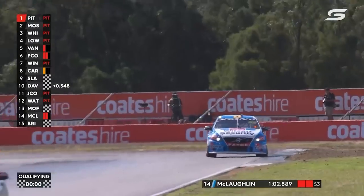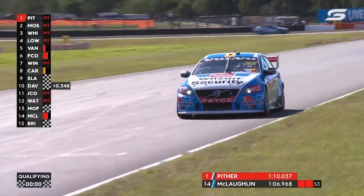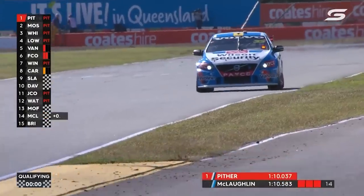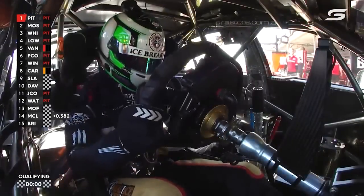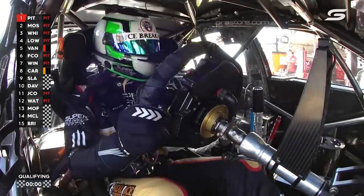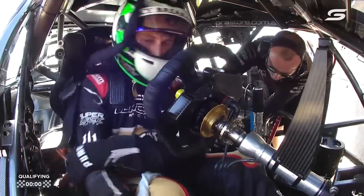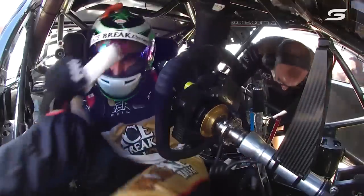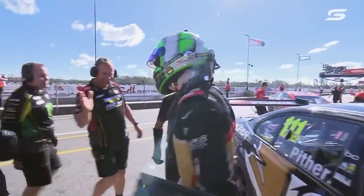McLaughlin's response in the Volvo. Scotty's down in 14th, one position behind. Well done, buddy. Well done. One position behind James Moffat. But Chris Pither, this is all about you. What an amazing career moment. And he has responded in the finest possible way. He certainly has. 29-year-old young New Zealander, fist pumps all around.